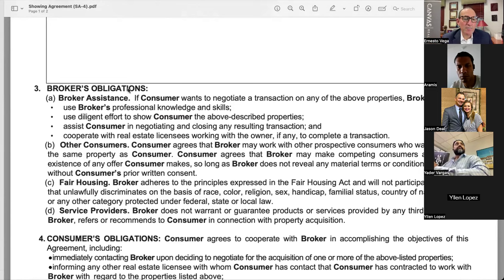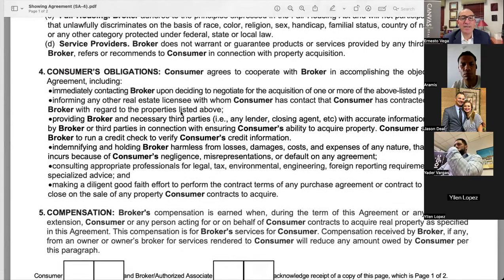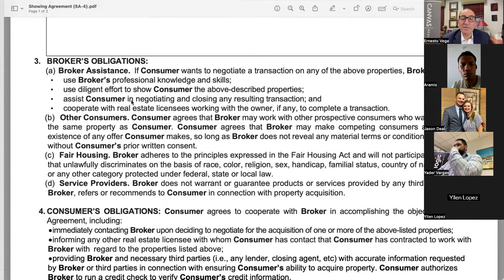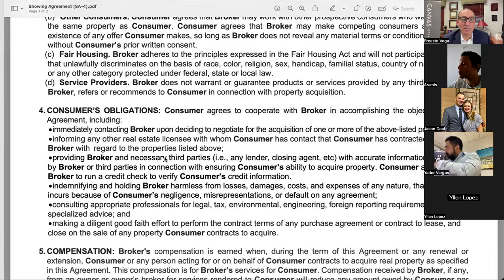Okay. Broker obligations, everything you owe that consumer, right? Since you are all ethical realtors, it's what you owe that consumer. Then all of the consumer obligations to you. And I suggest that when you have 10 minutes, you read here everything that you have to do for that buyer, because in the event of a procuring cause dispute, you want to make sure that you did every single one of these items, that you didn't leave anything out.